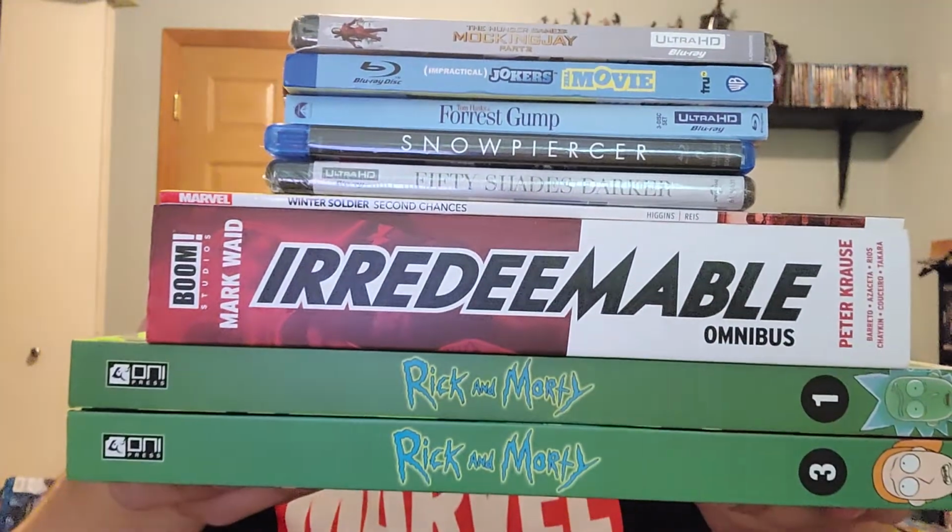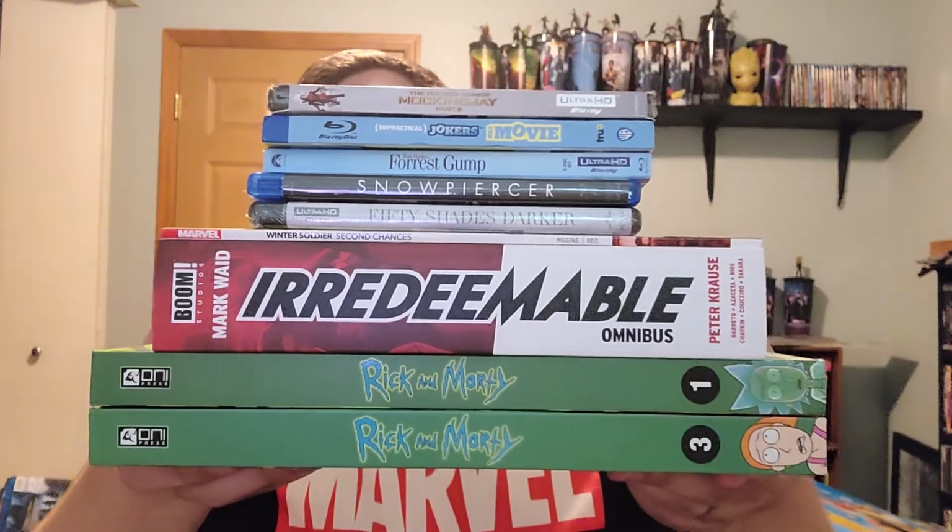Oh, Mockingjay is loose. Oh, jeez. Alright, so right there's the Target stuff. Amazon purchase number 1. Look how tiny that spine is. Amazon purchase number 1. Amazon purchase number 2. So there you go. There's my buy 2 get 1 haul.